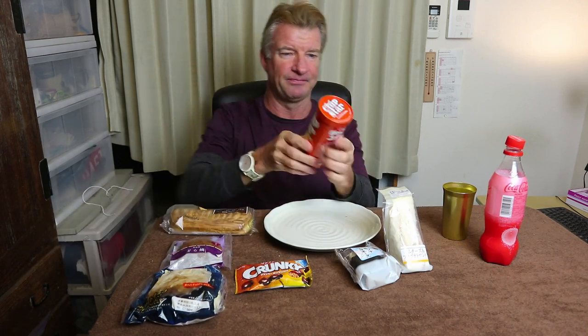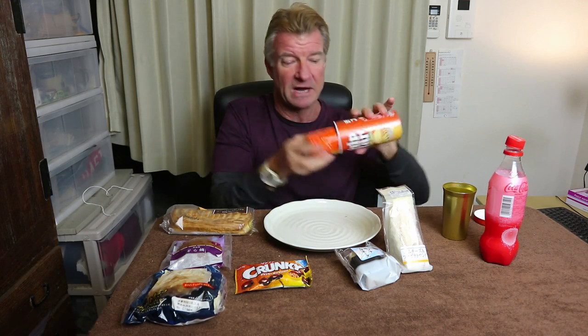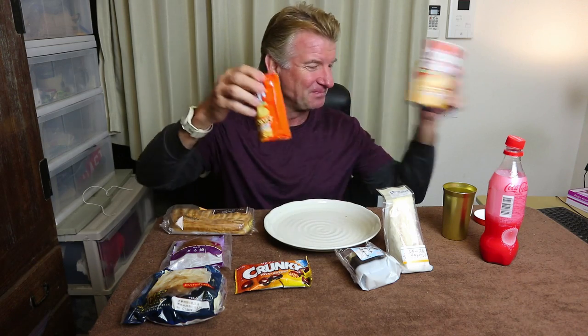Oh, we got this too. Chips. Chips is a bit of an appetizer, right? Yeah, you definitely eat chips before a main dish. Let's do the chips. Okay. Packaging inside of packaging. Japan is famous for that. Yep.